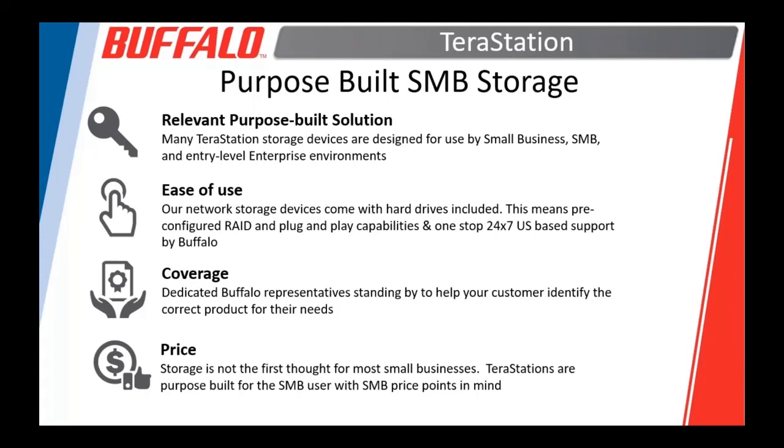We try to develop a very easy-to-use product, right out of the box. It's pre-configured with the hard drives in place and the RAIDs configured. You can really just fire it up, get it connected into your network, and start going from there.